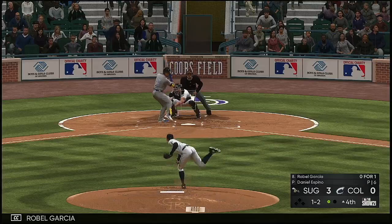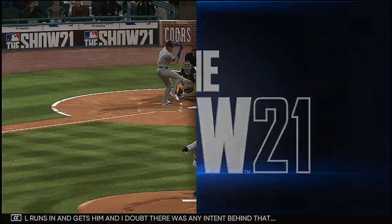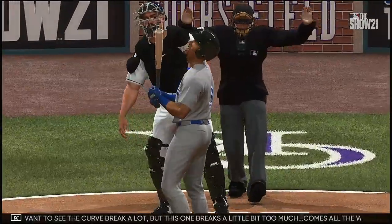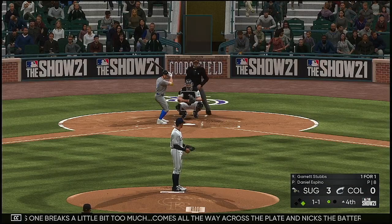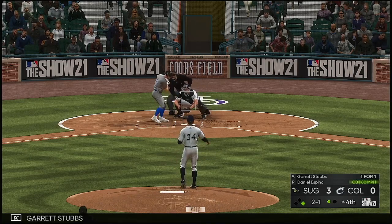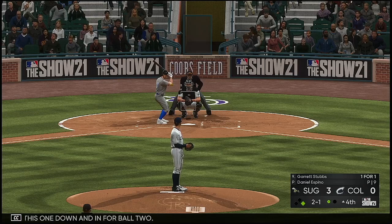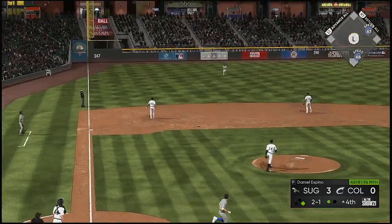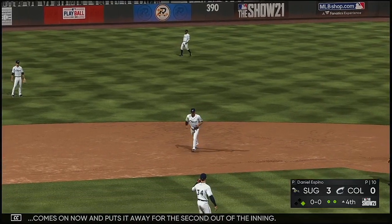Stepping in now, Robel Garcia. And a breaking ball runs in and gets him. And I doubt there is any intent behind that. You always want to see the curve break a lot, but this one breaks a little bit too much, comes all the way across the plate and nicks the batter. Standing in now, Garrett Stubbs. We got two balls, and he lays off this one down and in for ball two. Tries to go the other way as this is in the air to left field. Krieger comes on now and puts it away for the second out of the inning.